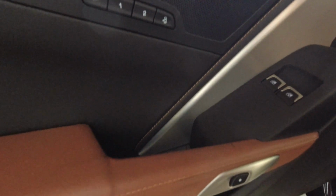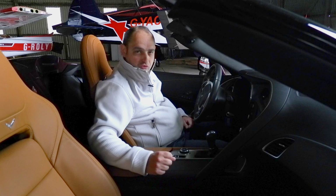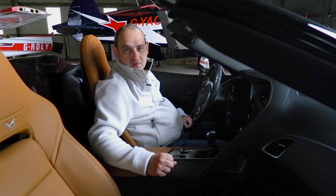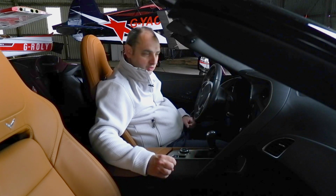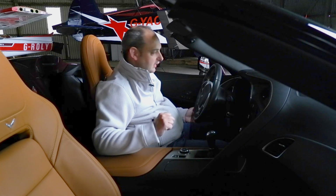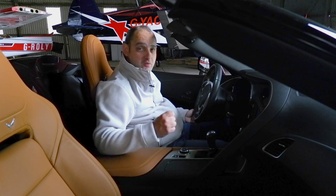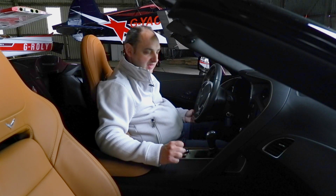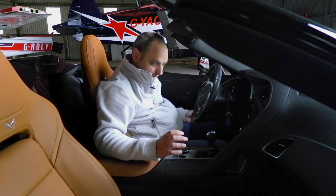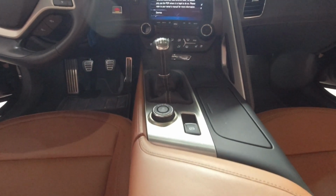So this particular one is trimmed out in Kalahari leather, which I think is actually probably one of the nicest colours. It really does complement the black rose exterior paint on this car. Of course, there were other colours. You could have the interior all black, or you could have black with grey, or you could have adrenaline red, which is actually a really nice colour, and I know that has been carried over into the C8 version of the Corvette as well.